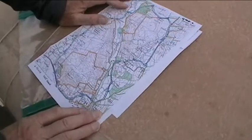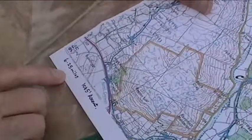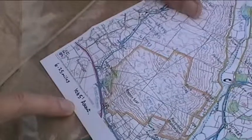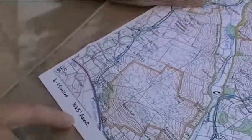Good morning, Norman. Morning, Bernard. And as you can see here, it's 6.25 miles, exactly. Exactly. But over 1,000 feet of ascent. So we'll all feel better for it at the end. If not tired. Some of us.